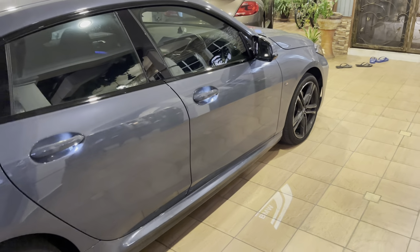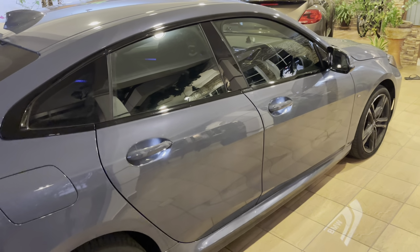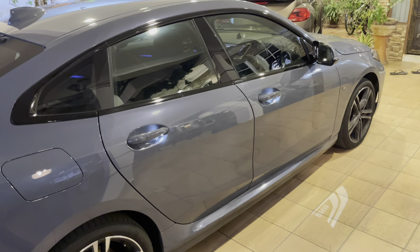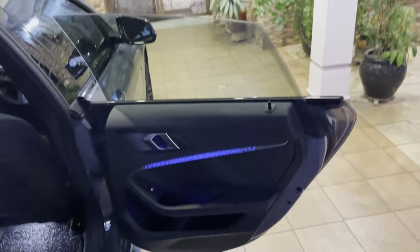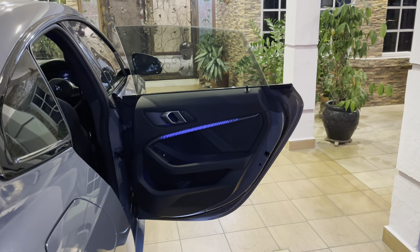Especially nice to admire from the side, like this. So as you can see, the BMW projector right there looks very nice. The rear windows do dip down a little bit to clear the door frame, as you can see. Has the same frameless design. Looks very nice from this angle.